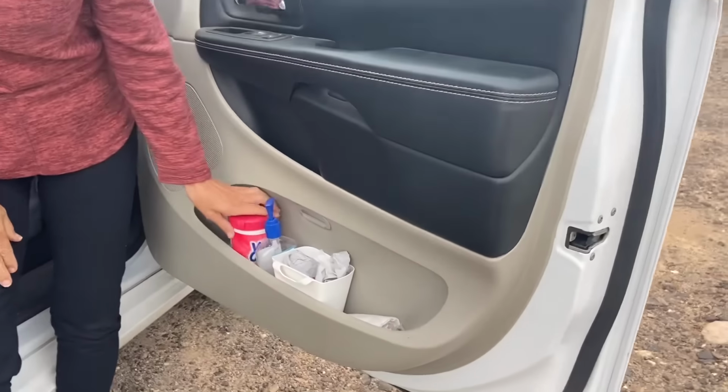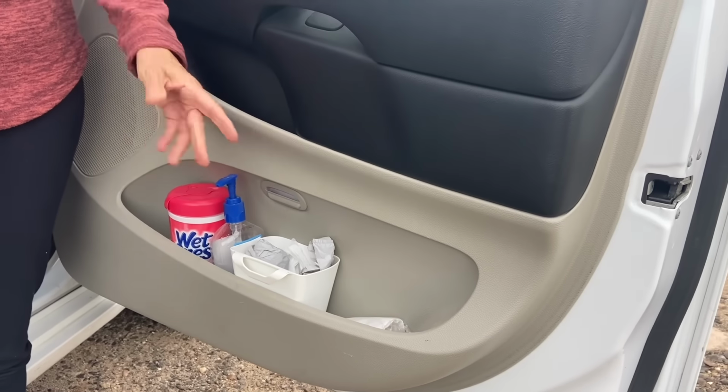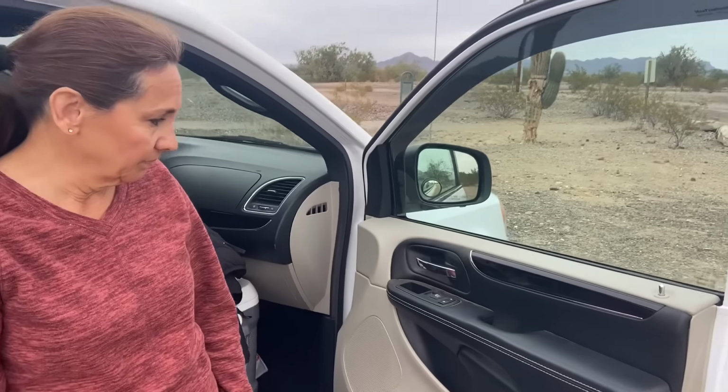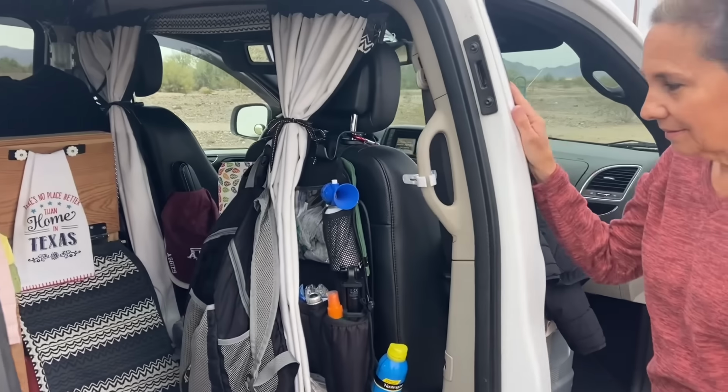Yes, I like to keep hand wipes just in case. This is something new for me, but alcohol wipes, trash bags, and just in case I need something here, I can wash my hands off. Super neat. All right. And then we'll do the back here, and then we'll go into this beautiful build.